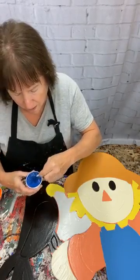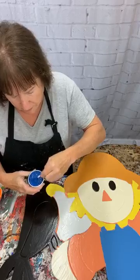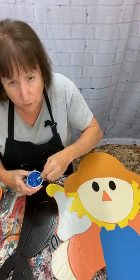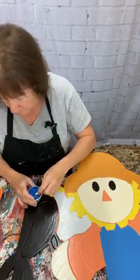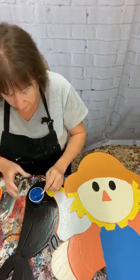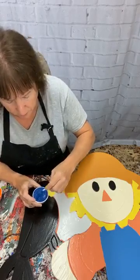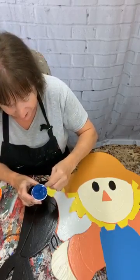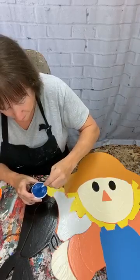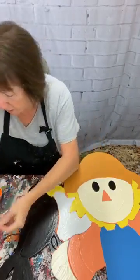Right now I am mixing some paint up in this cup. I started with the Brilliant Blue to shade this medium blue, but I didn't like it. It wasn't dark enough, so I added some black to it. So I'm going to be shading here today.